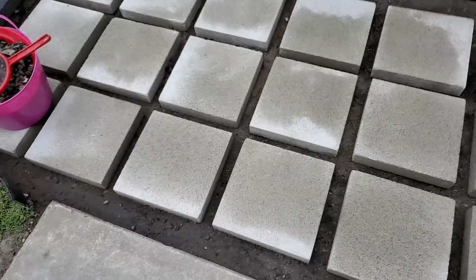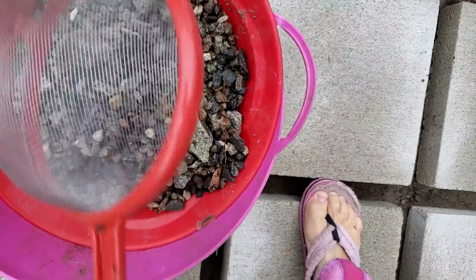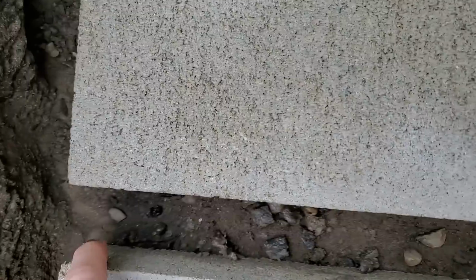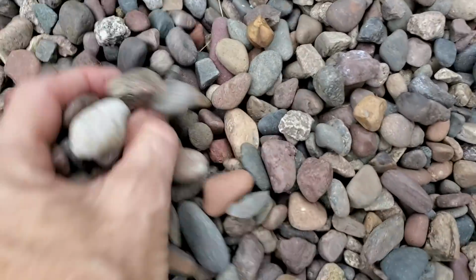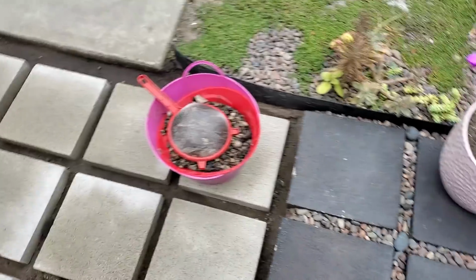So anyway, that's what I'm going to do. I've got some washed rocks, and I'm just going to put some mishmashy stuff. It doesn't even matter. And I'm going to bring that up to about halfway, and then I'll finish with my pretty rocks that I just love. So, that's what's on the agenda for tomorrow.